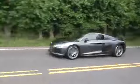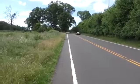Oh my God. Wow, that is wild. What is this car? That is crazy. That is crazy, crazy speed. Wow. I'll tell you, that was some of the sharpest acceleration I've ever felt.